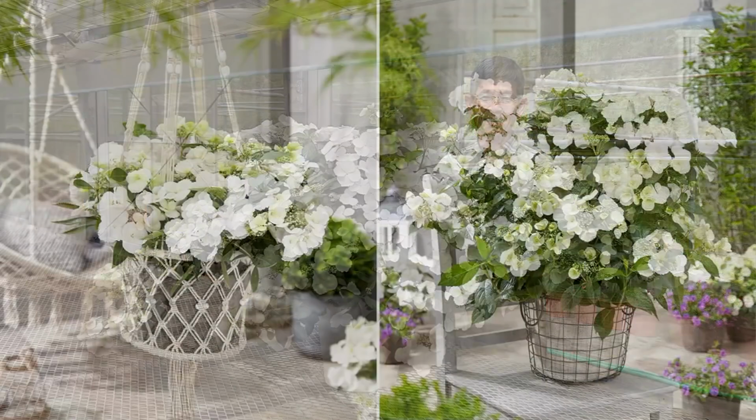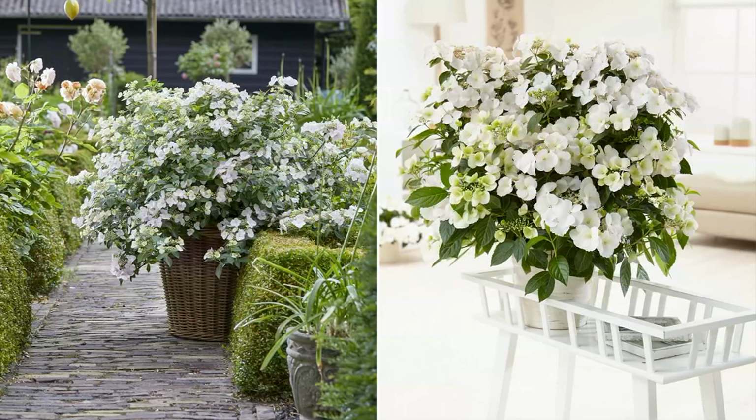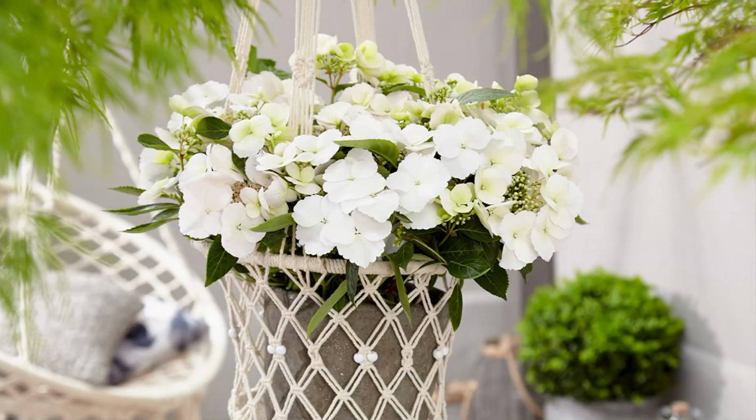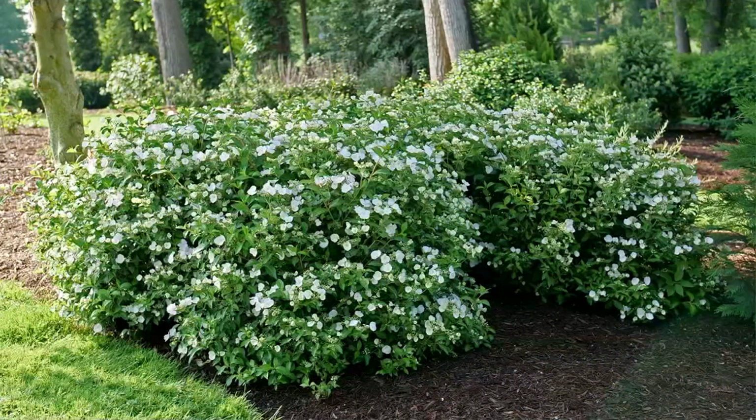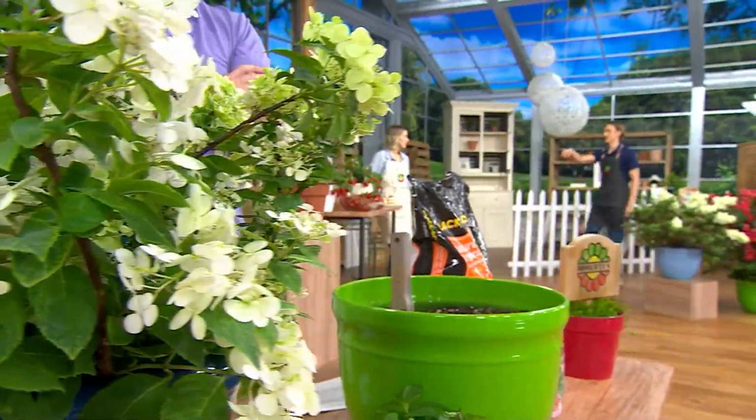So we offer a lot, and I want you to get the best one for you. But this one, everyone should grow. It's brand new to the gardening season. It's not the panicles, those big cone-shaped ones like the Pinky Winky, and not the mop heads like the blues and pinks. This is called a lace top that will grow up and then over. It's the first and only trailing variety of hydrangea in the world, and it couldn't be easier to grow.